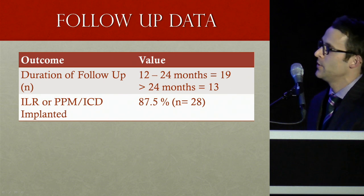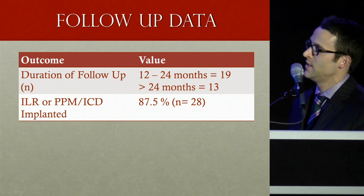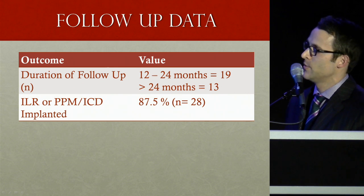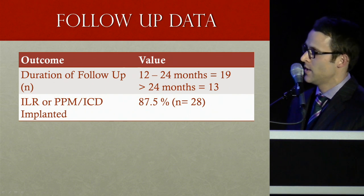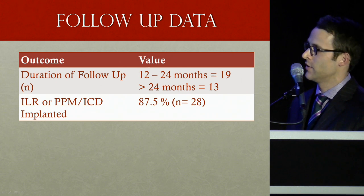Follow-up, we had 19 between 1 and 2 year. Currently, we have 13. We just moved, actually. I think it's 18, 14 now. It was the last month. Greater than 2 year follow-up, like I said, we missed 4, so we're at 88%. But I think with the Zio patch, we're doing a good job. But with the disclosure, I still think unless you have a continuous monitor, you're never going to know.